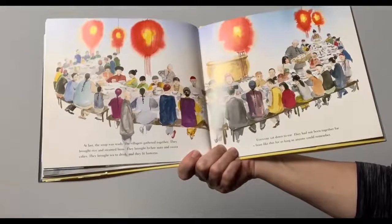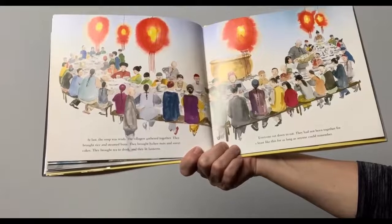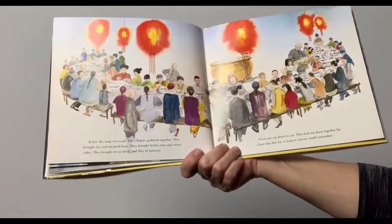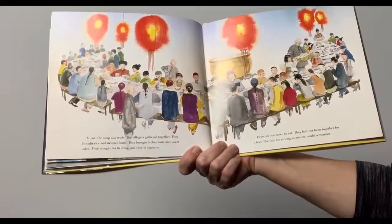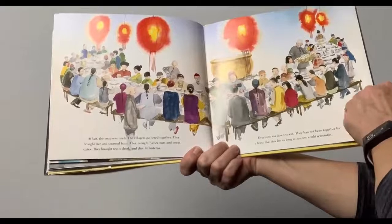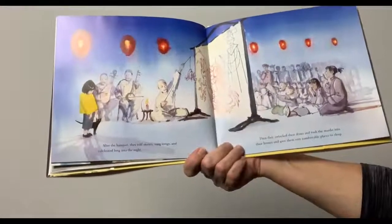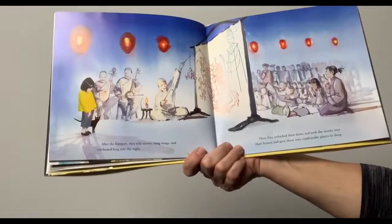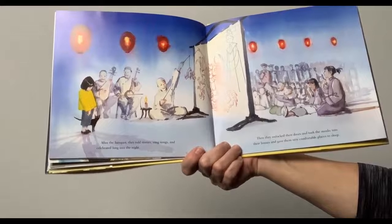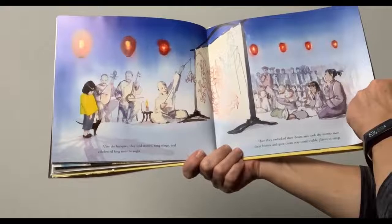The villagers gathered together. They brought rice and steam buns. They brought lychee nuts and sweet cakes. They brought tea to drink, and they lit the lanterns. Everyone sat down to eat. They had not been together for a feast like this for so long as anyone could remember. After the banquet, they told stories, sang songs, and celebrated long into the night. Then they unlocked their doors and took the monks into their homes and gave them very comfortable places to sleep.